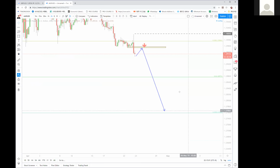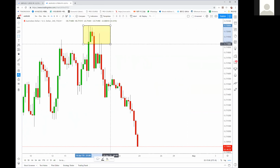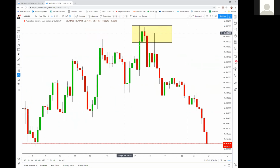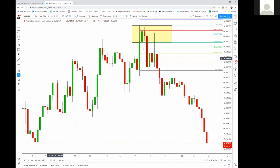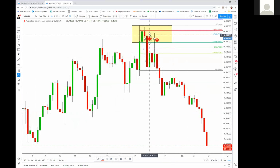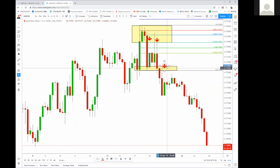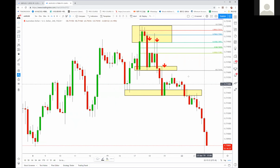Aussie dollar. The best trading opportunities here, right? It's an inside bar breakdown and pullback. You can use this 618 to get this sell from here, sell from the inside bar breakdown. Or then it breaks this structure and you sell from this structure pullback. And then it breaks another structure here, and you sell from this structure pullback.